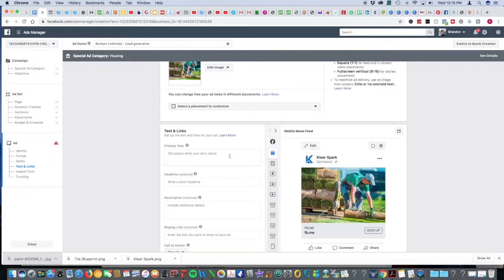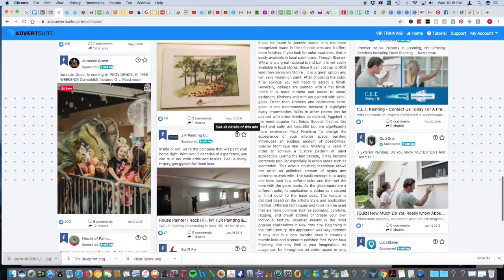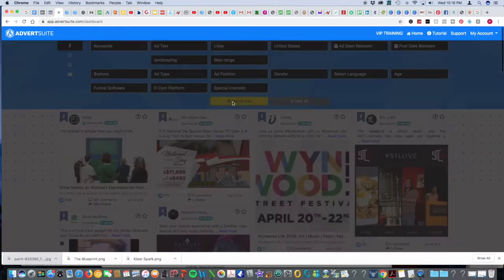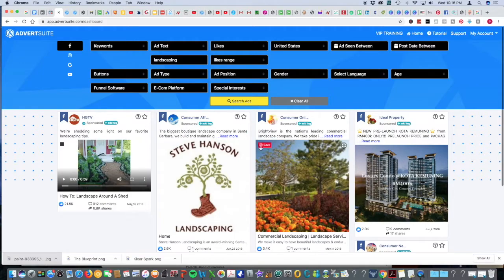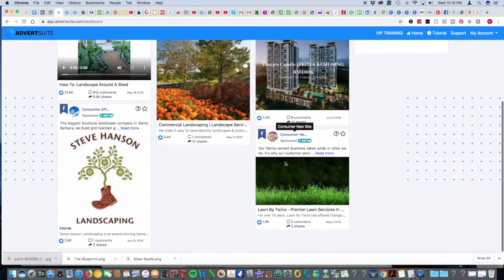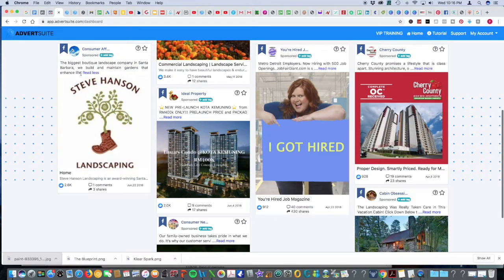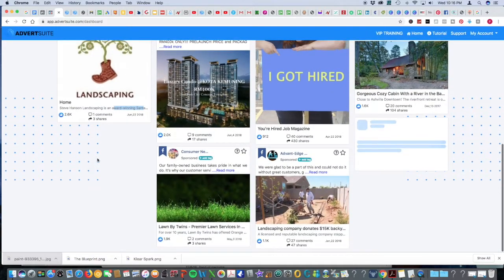All right, so we'll try to use this one. This is called Advert Suite. As you can see, we're going to try to find any kind of landscaping ads that actually worked. All right. This one did a really good 2600, so I'll read more. So they actually used some social proof by saying they're an award-winning landscaping company, which is cool. What else we got?